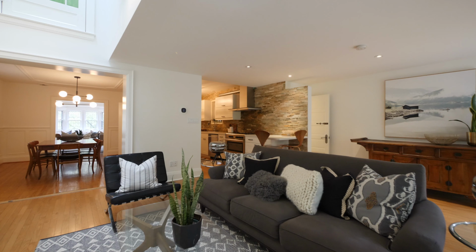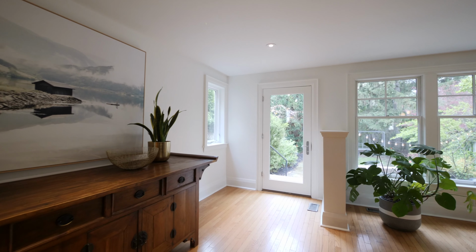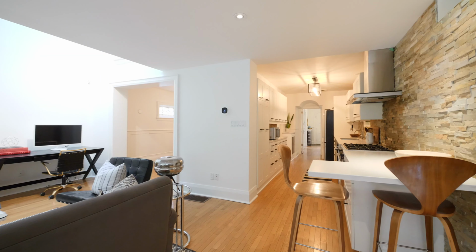The main level features a gorgeous living and dining area, complete with a striking bay window with leaded glass, beautiful wainscotting, and an impressive wood-burning fireplace that adds an intimate and dramatic ambiance to the space. The renovated kitchen is complete with custom cabinetry, stainless steel appliances, and plenty of counter space.